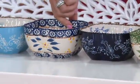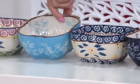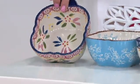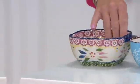I have 500 left in that Blue Floral Lace. There's Blue Old World, and beside that is Carolina Blue, the light blue in the Floral Lace. And then finally the Confetti. Look at that. 150 left in Confetti. Wow.